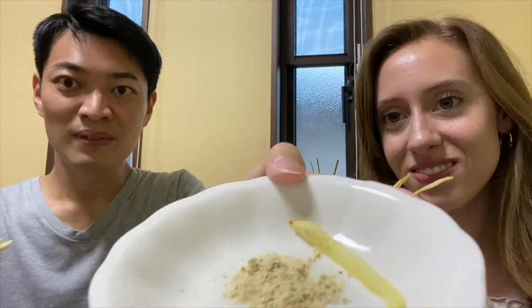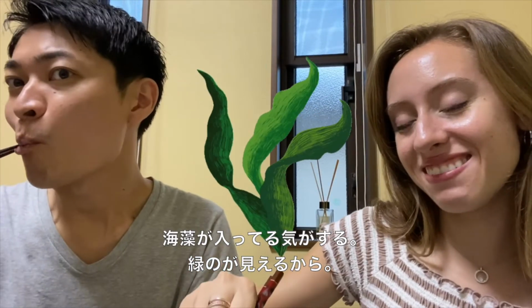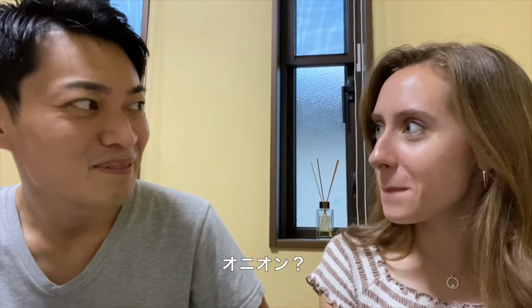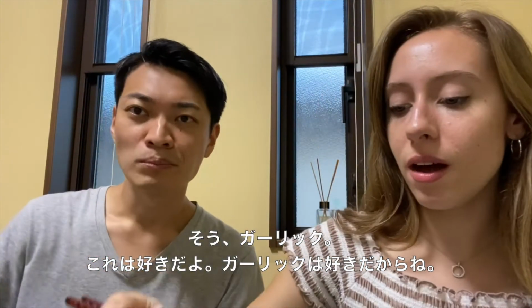Next one. Ta-da. I think it has something to do with seaweed. Just because it has little green pieces. No. No? What's that? It's like onion? Onion? Is it? Not onion. Garlic? Yeah, garlic. Yeah, I like that one.